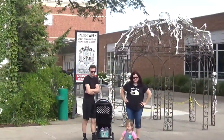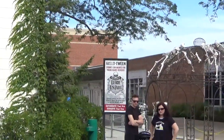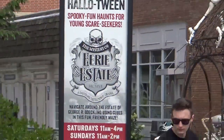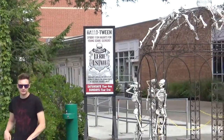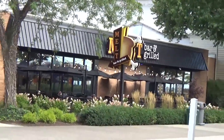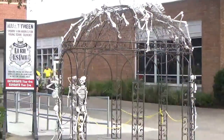So stop three on the tour brings us to Eerie Estates. And this is another one for the youngsters. This is another cool one. Again, 11 to 4 on Saturdays, Sunday, 11 to 2. This one is just to the right of Melt and just down from where Windseeker and everything is at. Another pretty cool little house to go to.